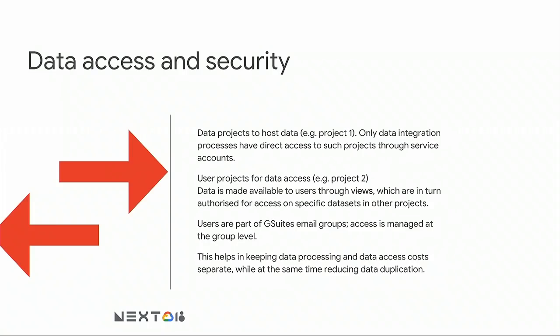Now that we had sorted out our architecture and how we are going to attack it, that was our stage of what we call proof of technology. The other problem that we needed to solve was how do we make data available to everyone with access and security. So data consumption was our next strategy.